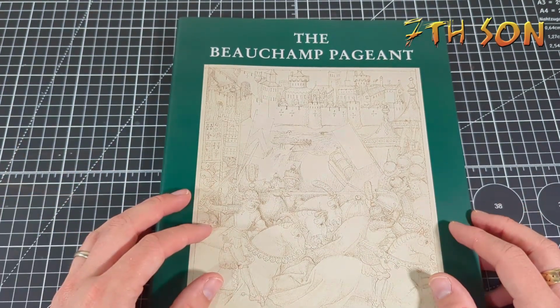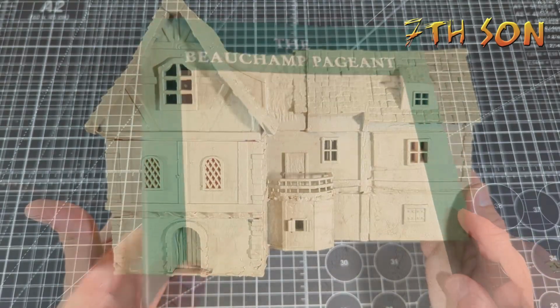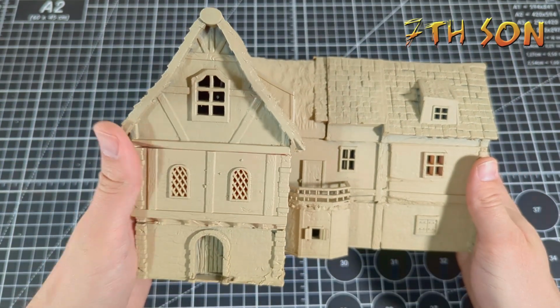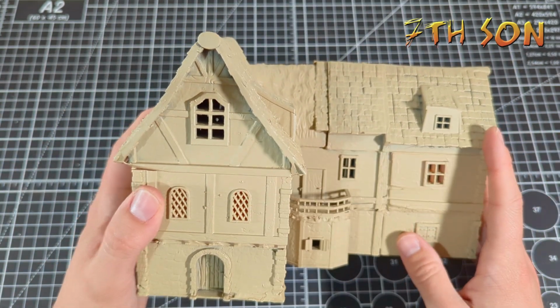Speaking of the medieval period, let me just finish on one other thing I'm working on. Okay, so as you can see, I have a large building. Now, this nearly drove me mad. This is a printed building. I can't even remember where I got the file now.